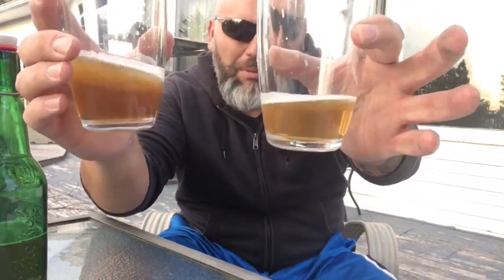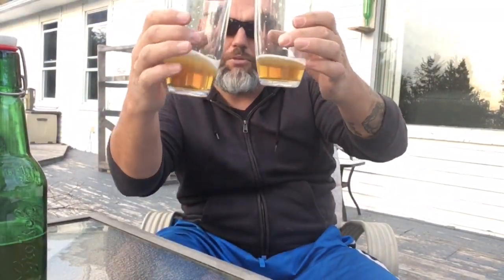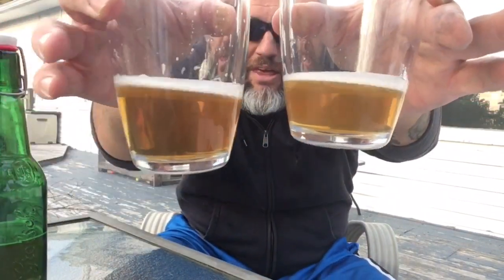I mean, again, the color I'm not buying. That's just because of the bottom of the keg. But I'm sure this color would be the same. The carbonation definitely the same. It's nice. Took like 2 weeks, maybe a little under.